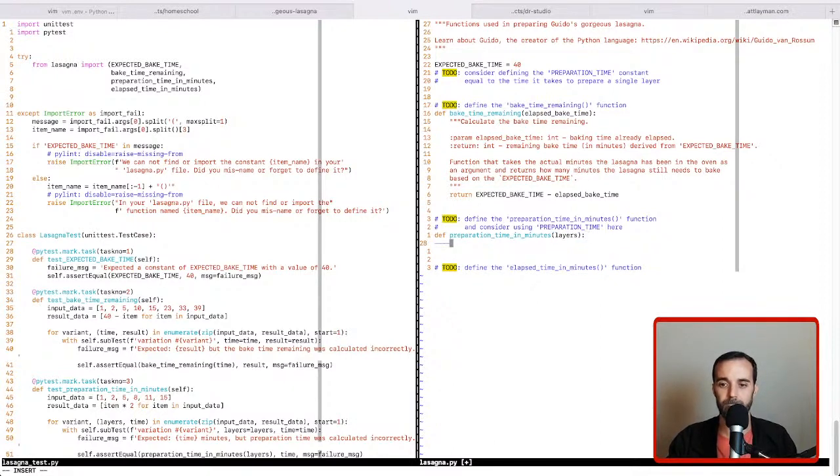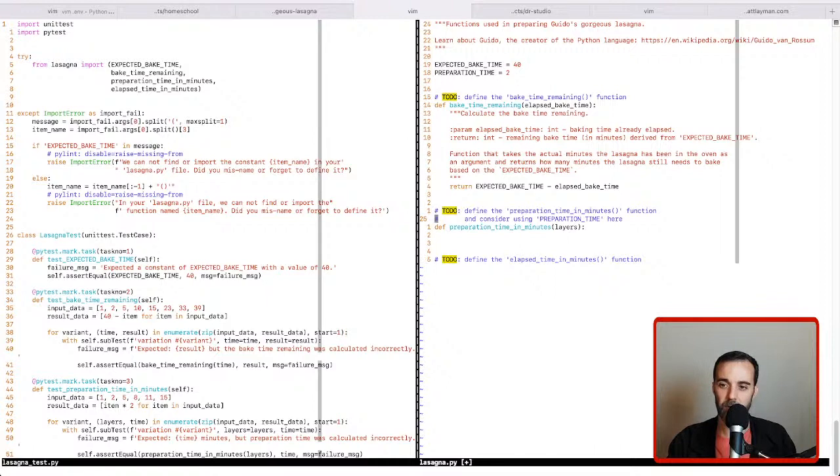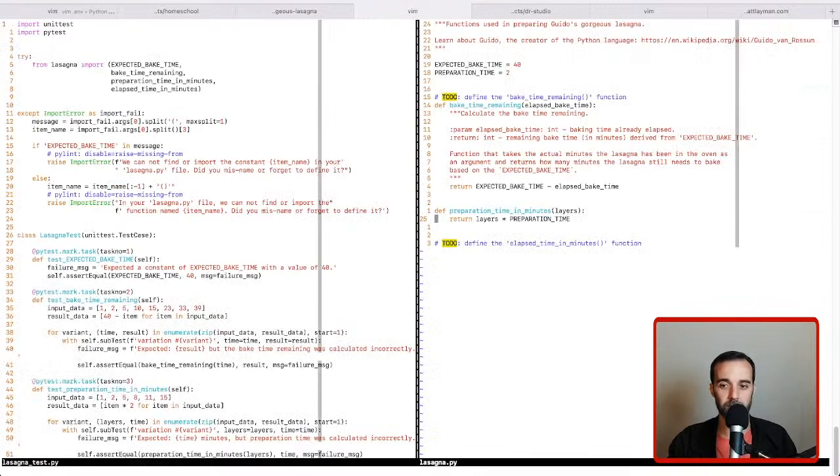And so they say you can define a constant. I guess let's just follow suit. We've got preparation time, which they told us was 2 minutes. So we can get rid of that to do. And now we can say that the preparation time in minutes is going to be equal to layers times preparation time, right? We can get rid of that to do. All right, I think the tests are still going to pass because we still haven't defined this last function, which it is probably expecting to import. Yep, it's elapsed time in minutes.